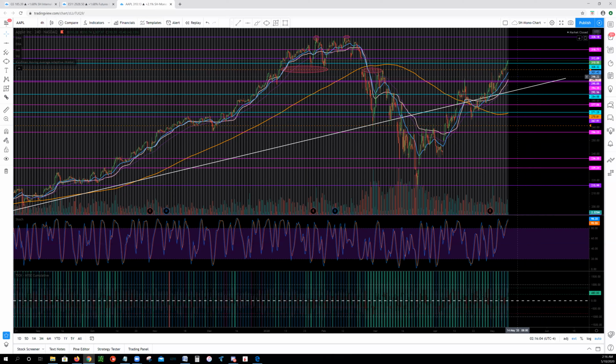Below this area, watch the 308s, the 303s, even though I don't have a line here. Below that, the 295s, 294s, 284s, 277s. Watch the overall market for trend.